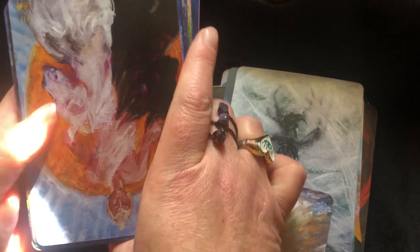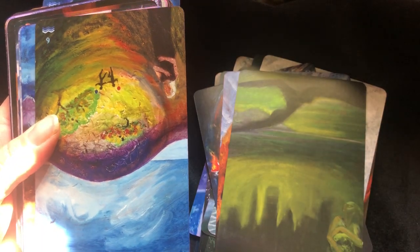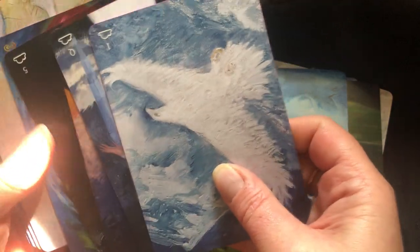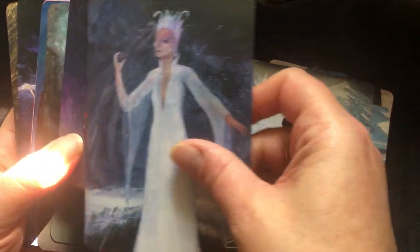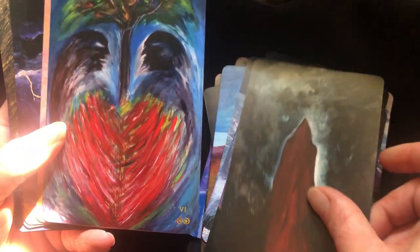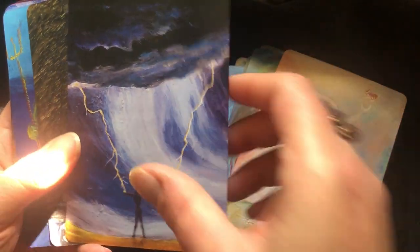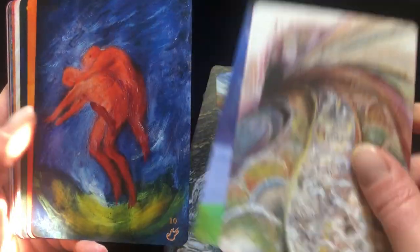And I really, really adore this deck. And I do use this for others. I find that especially in larger spreads, it just works so nicely. And it's great in that it helps draw my clients in, you know. So I think this is a wonderful deck to use for readings for others, or for yourself, definitely for yourself.